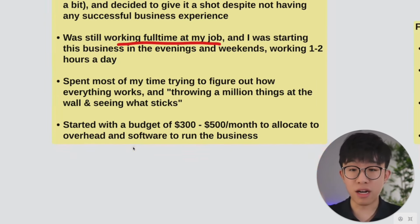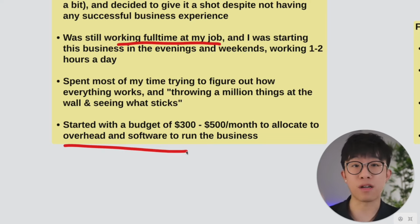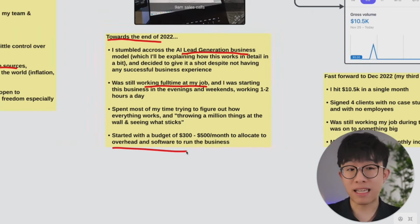And I actually started with a budget of $300 to $500 a month, right? I knew that in order to be successful in business, it was kind of a game that you need money to make money. And I really understood that. So I budgeted a few $100 every single month, nothing too crazy. And I allocated that towards overhead and software to actually run this business. So that's what I did in 2022.